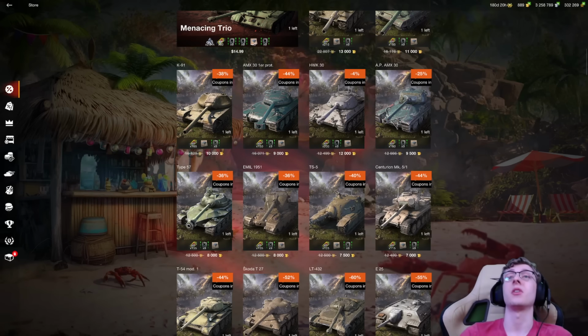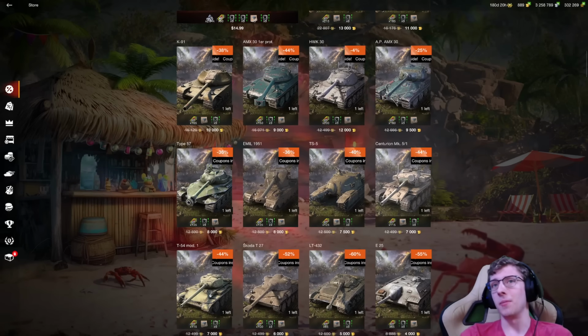It's worth about 5,000 gold. Centurion Mark 5.1, don't buy it. Wargaming gives this tank away for free just about every single year when you watch tournament streams, and I don't know. It's not a bad tank, don't get me wrong.